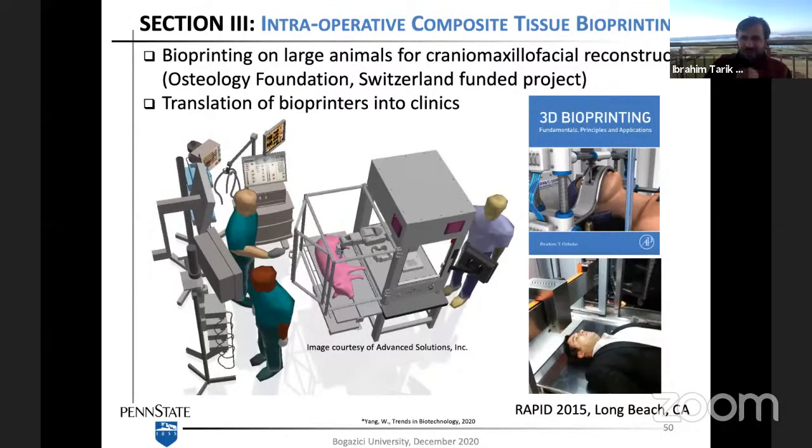So this was an interesting image that I myself went under a 3D printer in Long Beach, in California, back in 2015 in the Rapid Symposium, which is the biggest symposium in 3D printing. So I was asked to go under a 3D printer and just sense how the intraoperative bioprinting looks like, and it was a little scary, as what I had on top of my head was extremely hot. It was a melt extrusion 3D printer for plastic printing, but at least it was a different feeling. Of course, this is a very brute attempt, so you can't really use a typical 3D printer to print things on people.